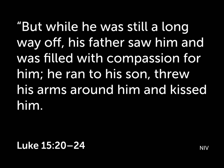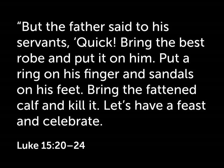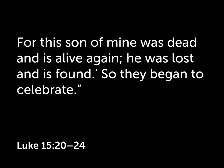But while he was still a long way off, his father saw him and was filled with compassion for him. He ran to his son, threw his arms around him, and kissed him. The son said to him, Father, I've sinned against heaven and against you. I am no longer worthy to be called your son. But the father said to his servants, Quick, bring the best robe and put it on him. Put a ring on his finger and sandals on his feet. Bring the fattened calf and kill it. Let's have a feast and celebrate. For this son of mine was dead and is alive again. He was lost and is found. So they began to celebrate.